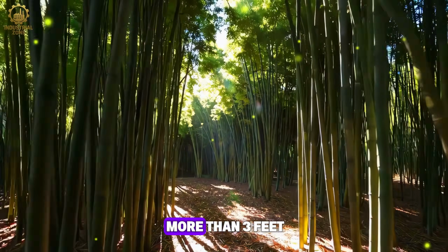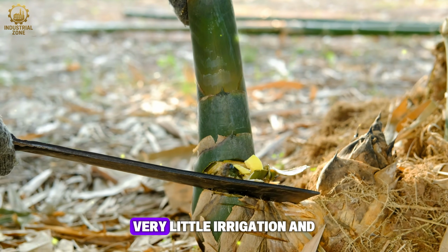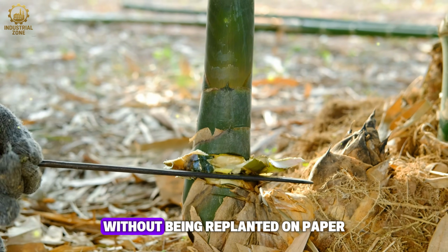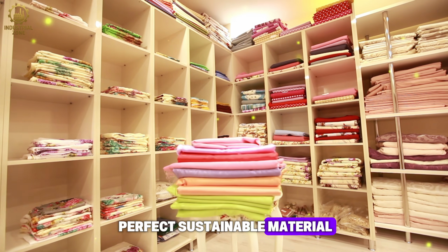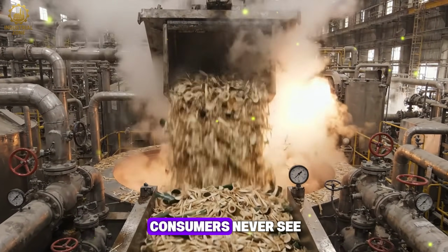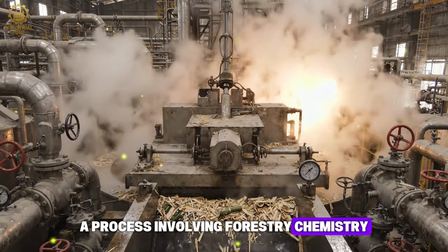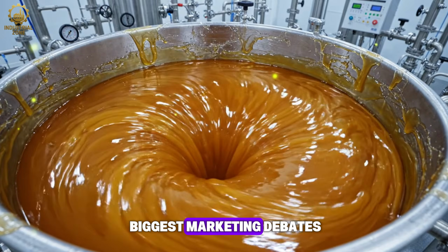The answer lies inside the plant itself, because bamboo is one of the fastest growing plants on Earth. Some species can grow more than 3 feet in a single day. It requires little fertilizer, very little irrigation, and unlike trees, it can regenerate after harvesting without being replanted. On paper, it looks like the perfect, sustainable material. Yet turning a hard wooden stalk into fabric soft enough for a baby blanket requires a process most consumers never see.